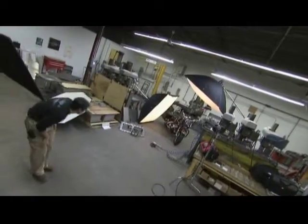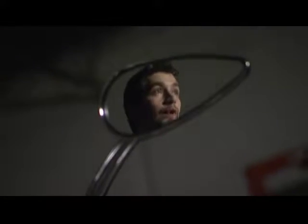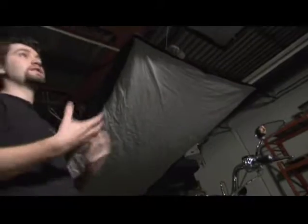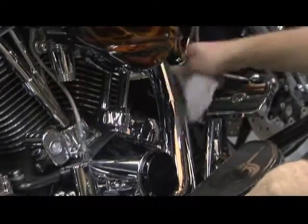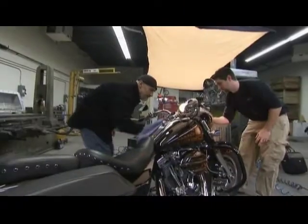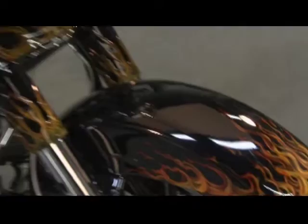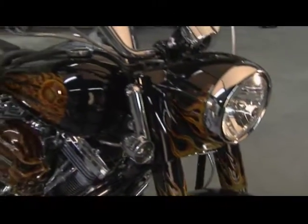Today what I'm planning to do with this shoot is actually capture the motorcycle's essence and bring it into the photograph for some posters as well as some magazine articles and even some stock photography. So bringing everything together with the painter and the builder of this motorcycle, we're capturing a really nice scene, capturing all the essence of the motorcycle itself and creating a dynamic and interesting shot.